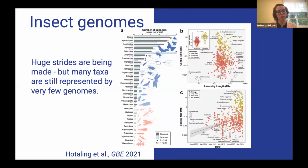In a recent review that came out this year, looking at how long reads have really changed in insect genomes and how long read technology has really been taken up by that field, you can see this plot on the left showing the number of genomes, and in light blue is the expected number based on the number of species in an order.